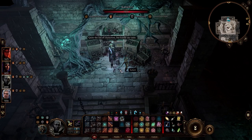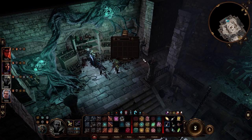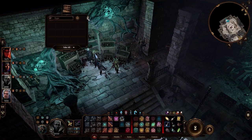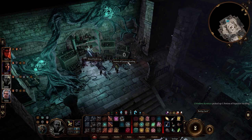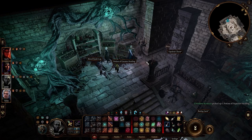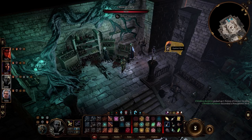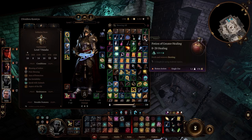Okay. Quite the list of characters. But hardly my taste, he says about all the blood that's extracted. I see. This guy would be the one to bring to a morgue. There it is. Don't mind if I do. Oh, I should be wary. I was about to go into this because I have a gazillion potions.